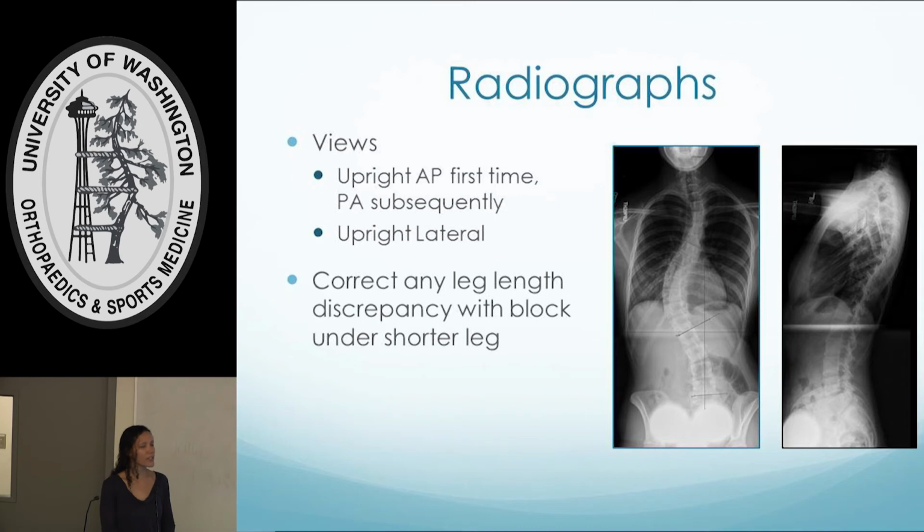We call it a scoliosis view, so you're getting the entire view of the spine, and preferably it's done that way as opposed to piecing together different sections like a thoracic and a lumbar film. That's not an ideal way to do it. Again, if they have a leg length discrepancy, you would want to correct for that, because it's going to affect the appearance and the degree of the curvature and possibly falsely give you a larger curve than you actually have.